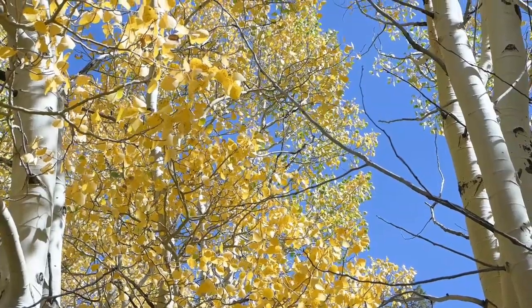So it hasn't been the easiest thing to get outside in the last month or so. But today, here we are near the end of September, and the winds have started to shift. So those clearing skies, along with the fact that the aspens are starting to change, means it's time to get outside for some fall color photography.